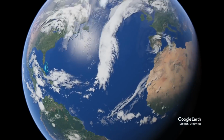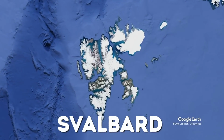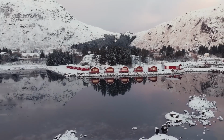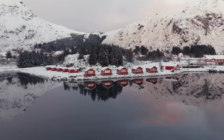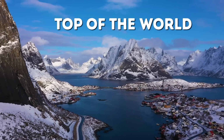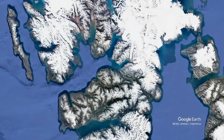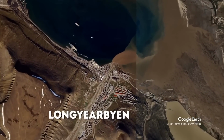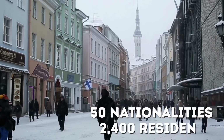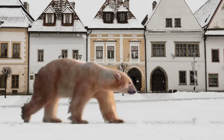Our next destination is Svalbard, a place that might seem unwelcoming due to its climate, but locals embrace everyone with open arms. No visa is required if you want to visit or even work there. Located near the top of the world, Svalbard offers a unique and remote charm. The capital, Longyearbyen, is home to a fascinatingly diverse community, with over 50 nationalities represented among its 2,400 residents. You might even spot a polar bear wandering into town on occasion.